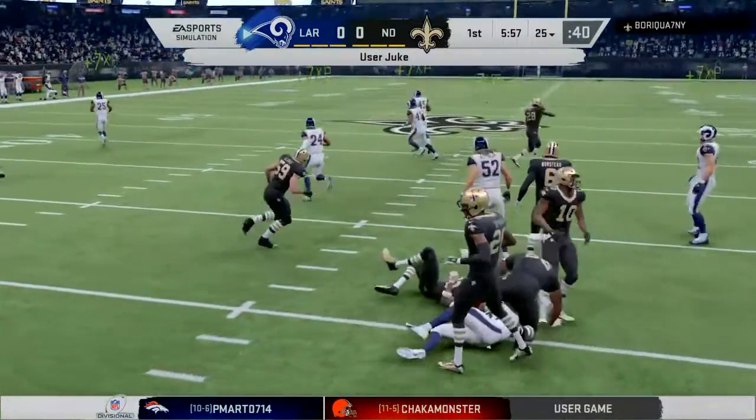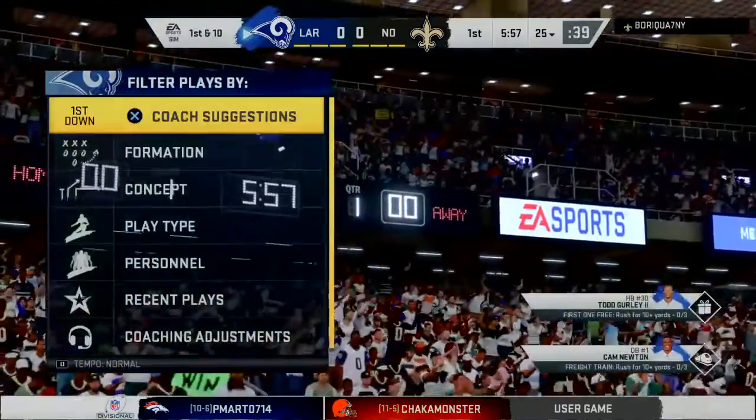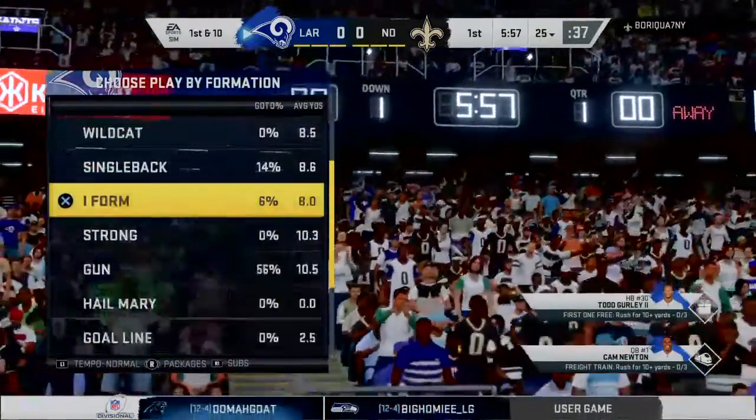And all that work, but he stopped where he ultimately would have been, and he's simply taken a knee, and that's the 25-yard line.